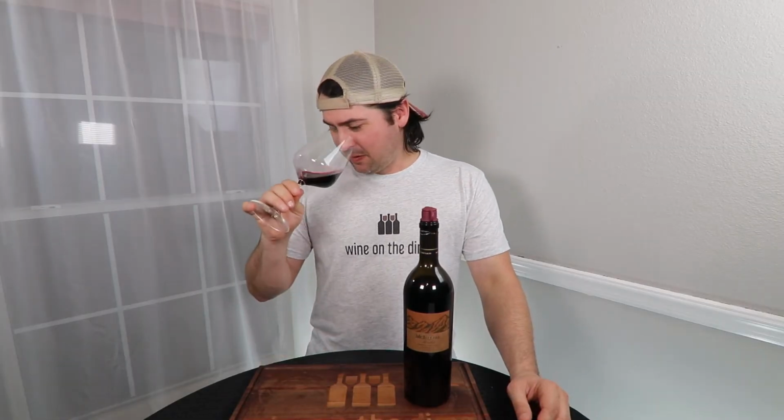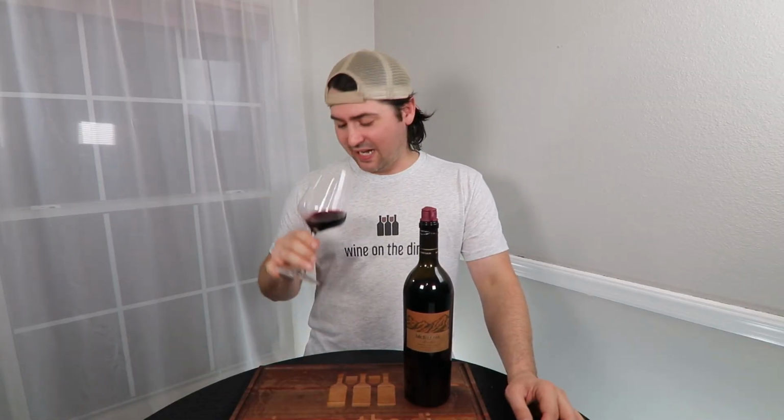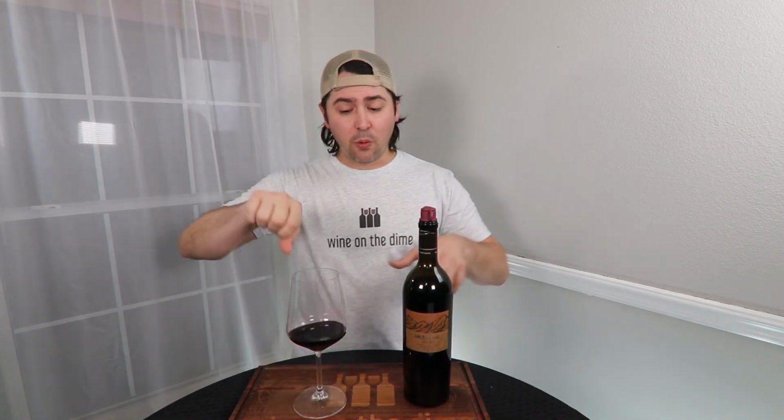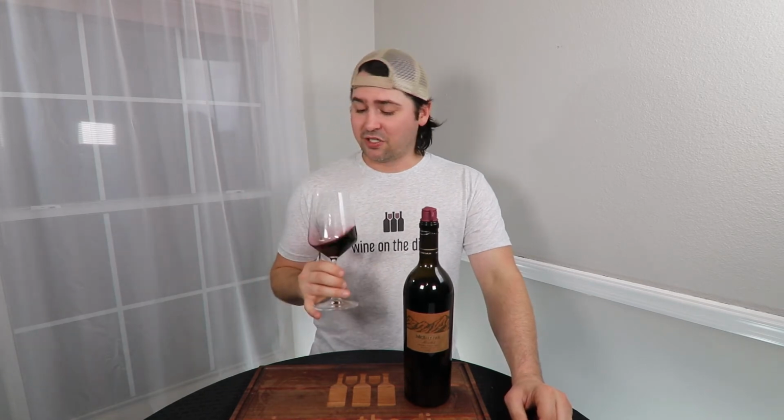Let's get to the taste. This is a lovely Merlot. Pronounced intensity on the palate. Medium plus on the nose, which is nice. I like being able to get qualities of the wine. As a matter of fact, when I was pouring it, I was getting some waft this way, and I could already start picking out things then.